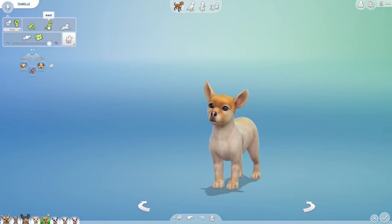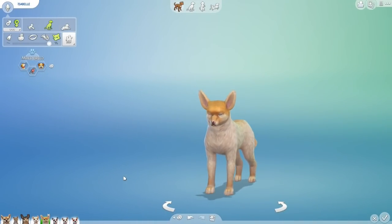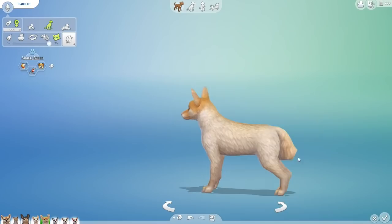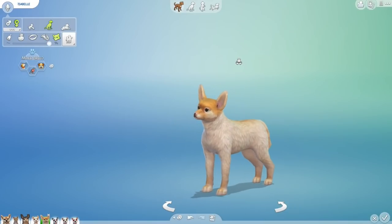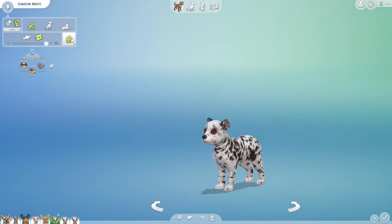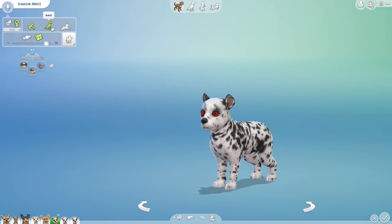Isla, let's go ahead and grow you up. So cute! Dang, I am such a sucker for spots, and I'm such a sucker for these big ears. And look at that tiny little nub tail. Oh my goodness. All right, I'm pretty happy with how this turned out, even if it wasn't what I expected. Isla, welcome, welcome. Shadowmints, time for you to grow up, my friend.